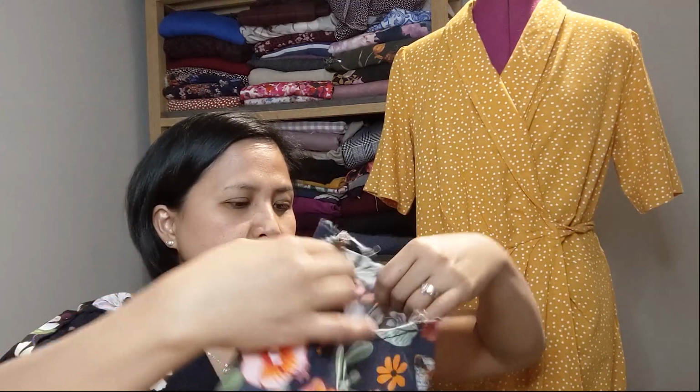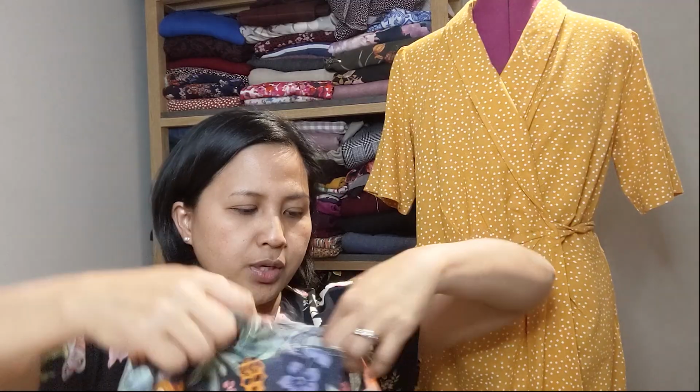I mean, I have pattern matched before. I don't know why it took me forever, bearing in mind the print is bolder than, say for example, my William Morris dress, the Lyra dress that I did, that I also pattern matched, but for some reason this was just much harder to pattern match. But anyhow, that's what I've done. So far I've only done the bodice for the Lyra.